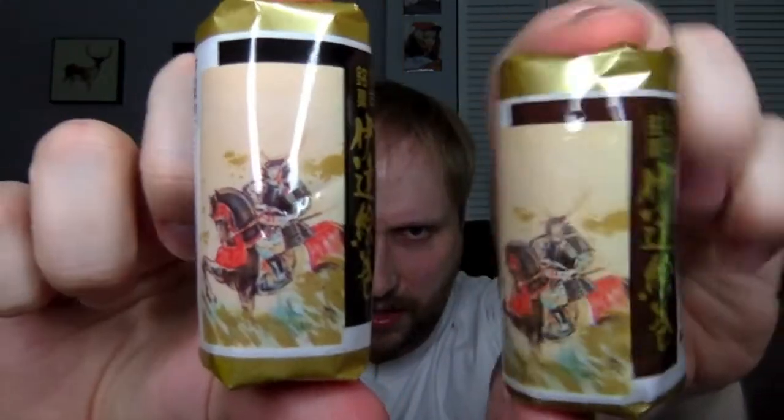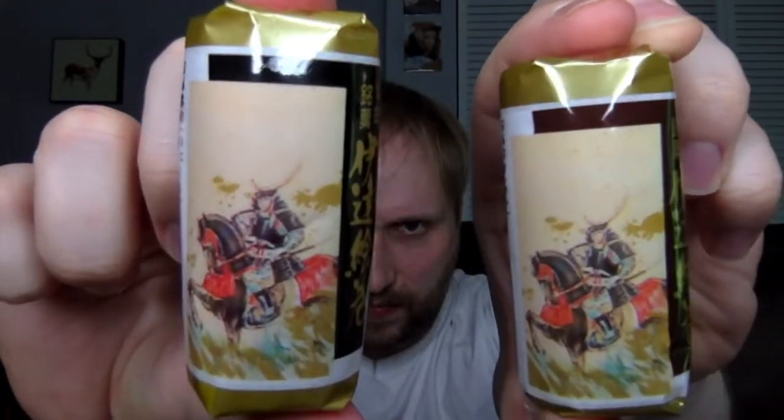Okay, so let me go with... I don't know if these are both the same. Oh, I don't think these are the same flavor. So one's one and one's the other one. And they're Sendai mini rolls. See, Sendai... I guess I should put them this way. See, there you go. It's like samurai on there. Sendai mini rolls. A regional delicacy which has been made in Sendai for over 100 years. Soft baumkuchen cakes filled with either red bean paste or white mochi cream.